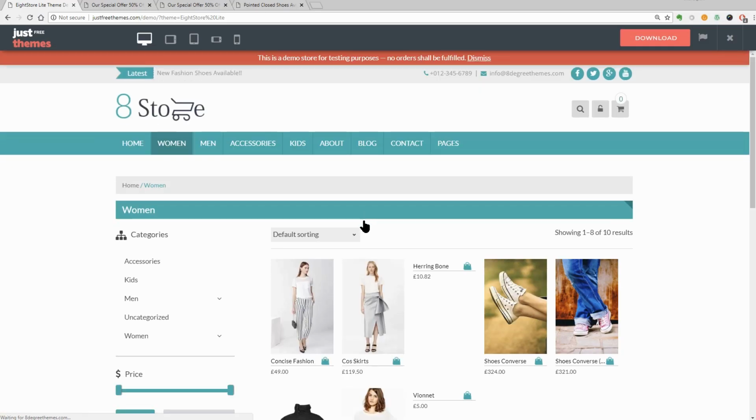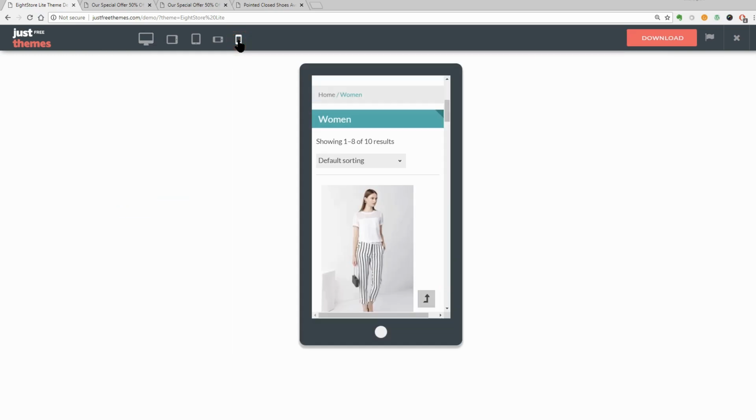Let's see how it looks on a mobile device, a smartphone for example. Cool, right?